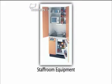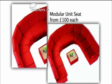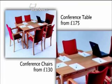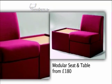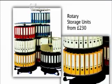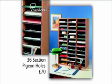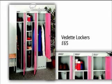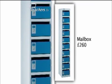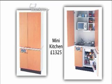Marking, exchanging ideas, having a coffee, important staff room activities. Modern furniture makes a huge difference. Good storage keeps down the clutter. Personal storage space is very useful. And these units contain an all-in-one kitchen. Very clever.